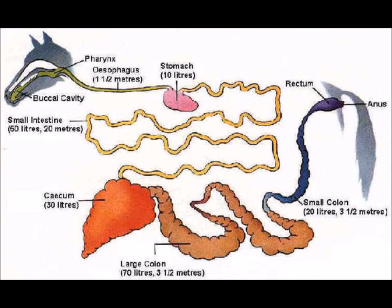The breakdown of food in the large colon may take several days, during which time more food will arrive. This is why the large colon is so bulky and why the horse living out on good pasture has a big belly. The final part of the large intestine is the small colon. Water, minerals and any remaining nutrients will be absorbed here.